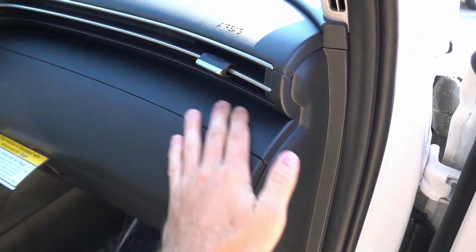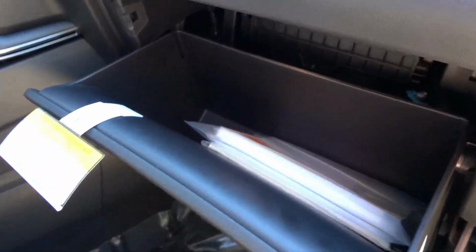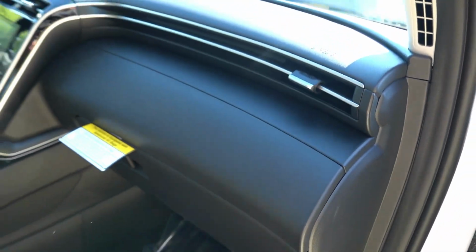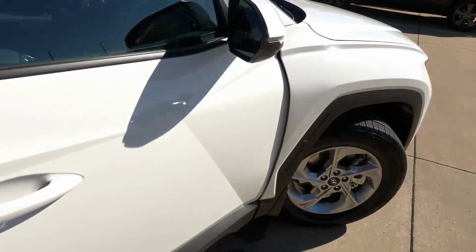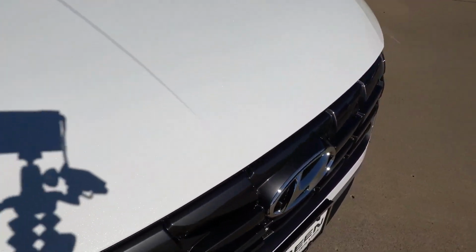Hard touch dashboard, but it has a unique design right here below the vents. Damped glove box with LED interior lighting, so that's a nice bonus. But yeah, pretty basic interior on the SEL, but definitely a step up versus the SE. Let's go ahead and take a look under the hood, and then we'll go ahead and wrap up this video.